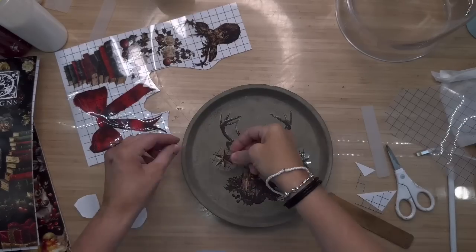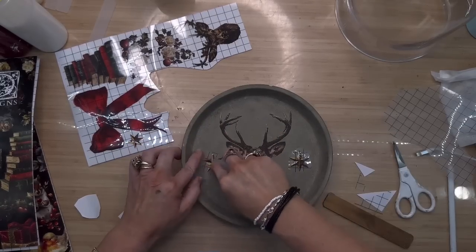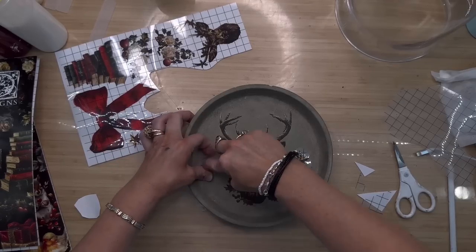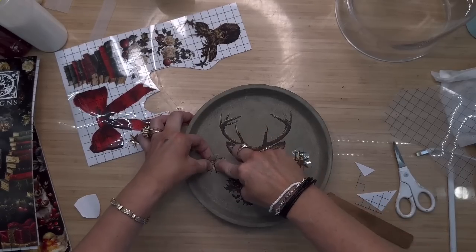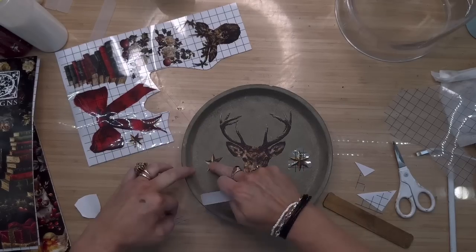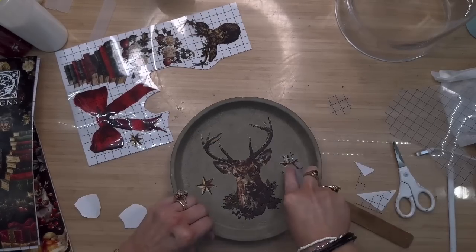They give it a very regal feel, if you ask me. So I decided to put one on each side, and it didn't take but 2 seconds to get each one of those on there. But guys, this was beautiful the way it was with absolutely nothing on it. But you have to agree that this just takes it to a whole nother level.